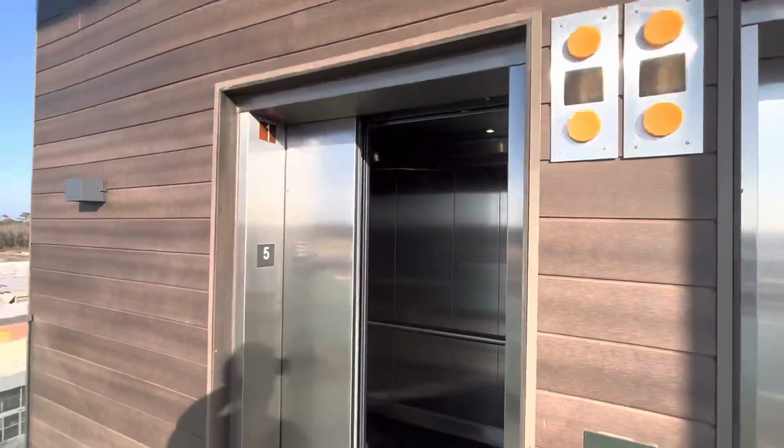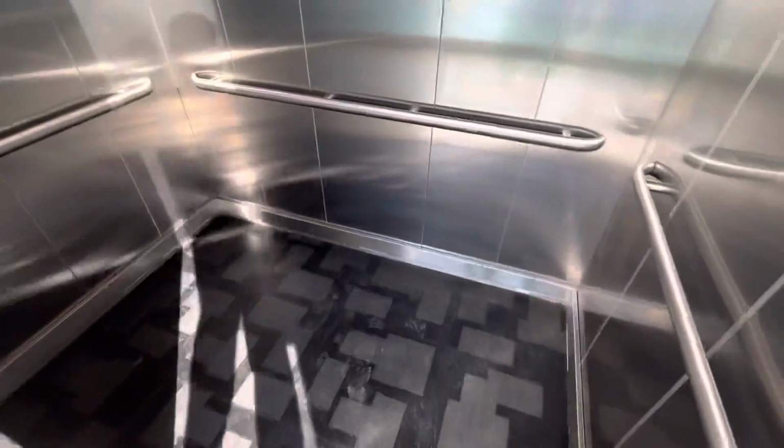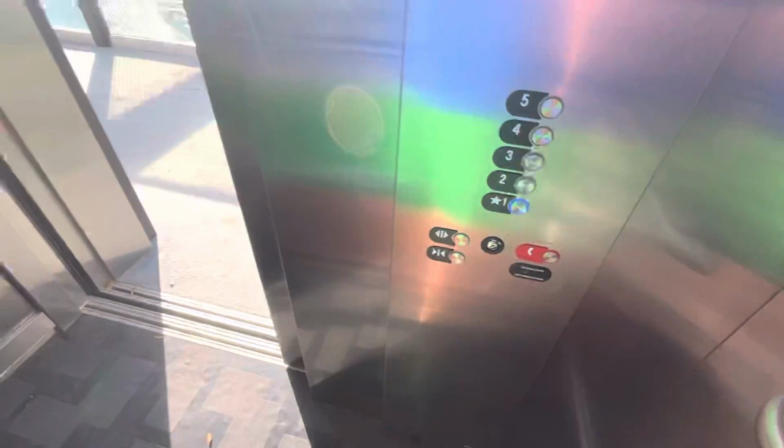All right, we'll go down. Well, they gave us the other one to go down. Oh, and this one's smaller than the other one. And we'll do a cab view going down. And so yeah, it's just your basic aluminum-like elevator. Ooh, that was a little weird. That didn't feel right. So yeah, there's nothing too fancy.